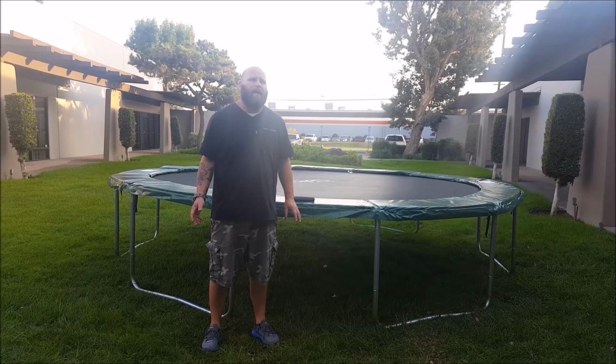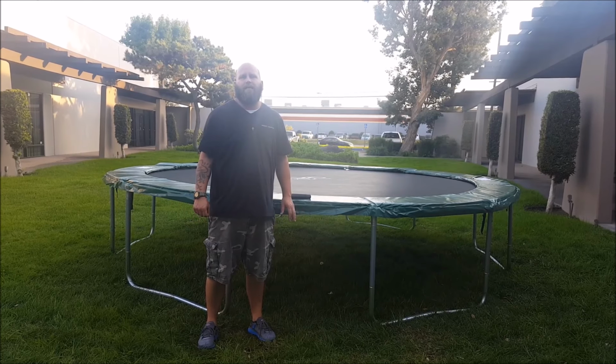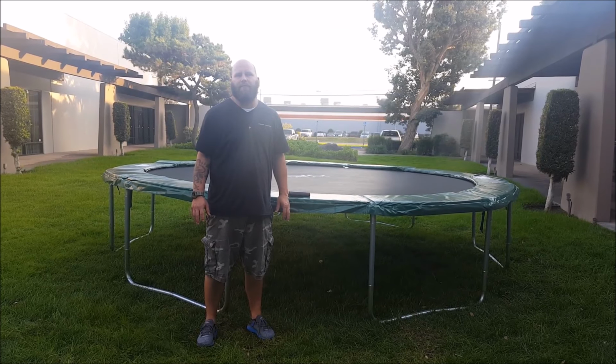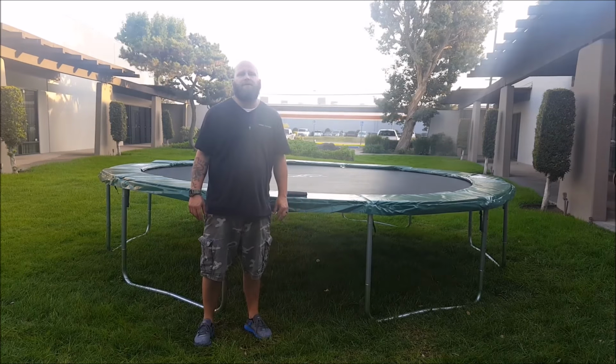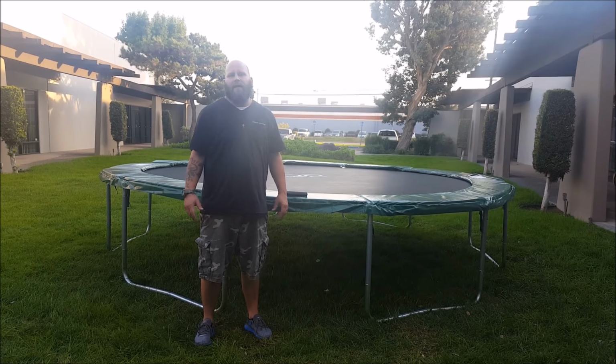So now we'll talk about hot dip galvanization. All of our trampolines are hot dip galvanized to ensure that every inch of the frame gets fully galvanized, both inside and out. The purpose of galvanization is to make sure the frame can withstand rust, condensation, and corrosion.